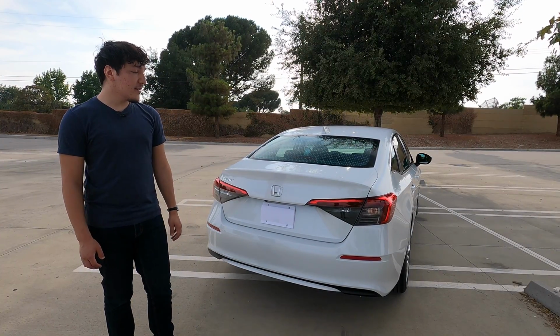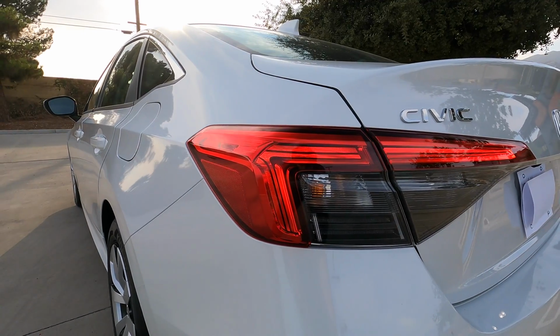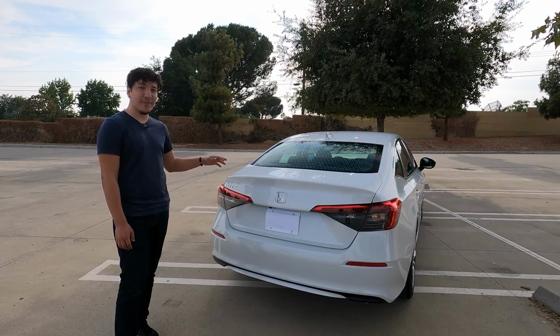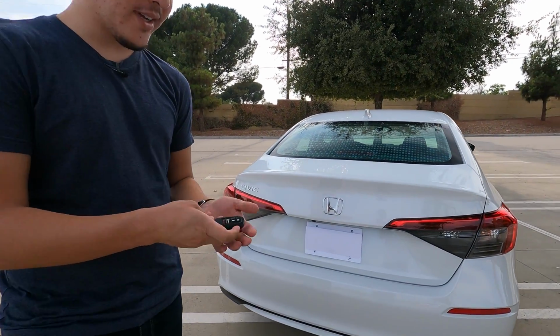Moving on to the rear of the car, here we got the tail lights back here, quite nice. They're actually LEDs as well. And then of course your standard trunk back here. Later this year we will be getting the hatchback version of this, but for now we got the trunk. And just opening that up, here I got the key.